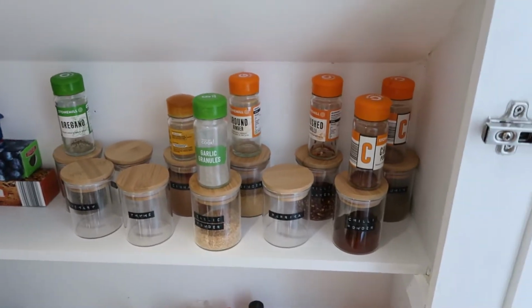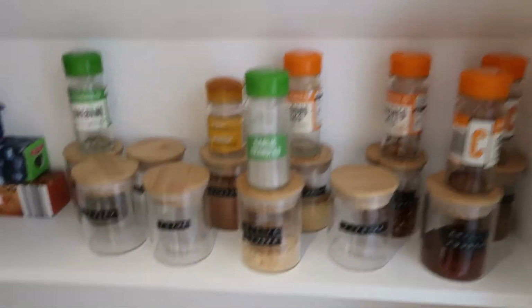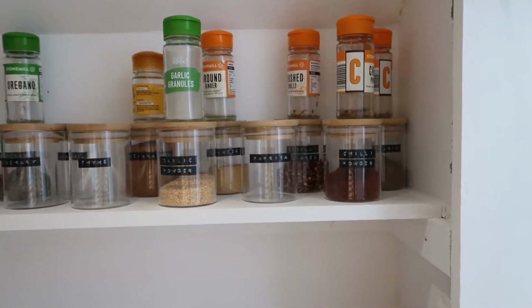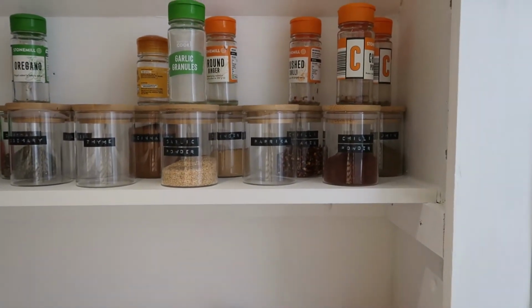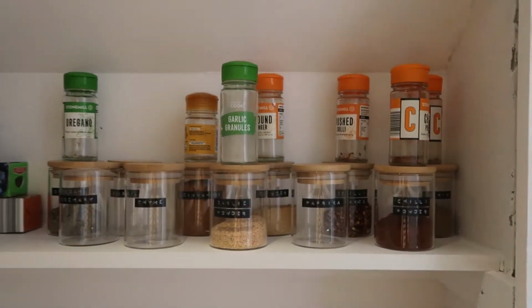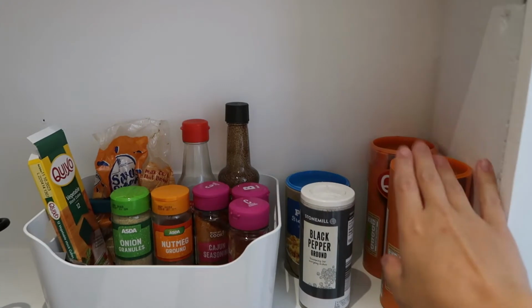Then along here we've got our spice jars. Now I labelled these about 2 years ago now, so obviously all the ones that I've filled will remain as they are, and I've left the jars on top because I'm going to stick a little sell by date on the bottom. Moving down here, I've got gravy, some spare black pepper, breadcrumbs.